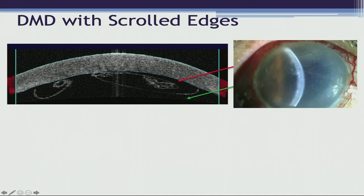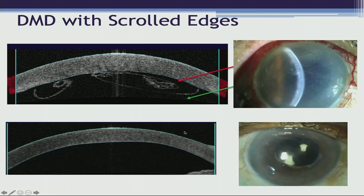So if it has scrolled edges like this, and if you go through this area, you will increase the scroll. But if you go through the green arrow, you would cause the attachment of the Descemet's membrane to the overlying stroma, and you will have a clear cornea.